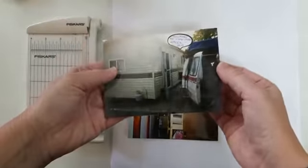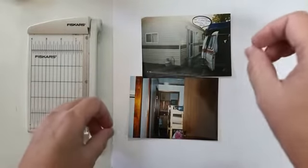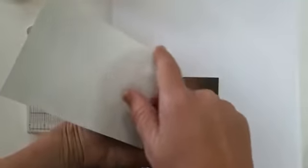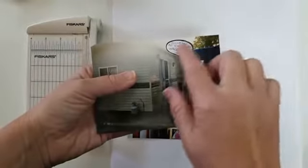So what I wanted to talk to you about was storing your photos. If you have your photos in an album that does not have acid-free paper, what's going to happen is that acid is going to eat away at your photos wherever it comes into contact with it, and it's going to destroy your photos over time. Also, if you put stickers on there that are not acid-free, that too could affect your photos. Now, it doesn't look like that one does.